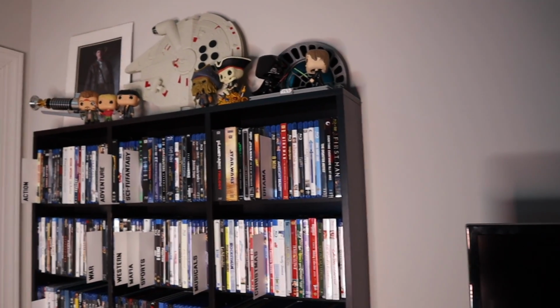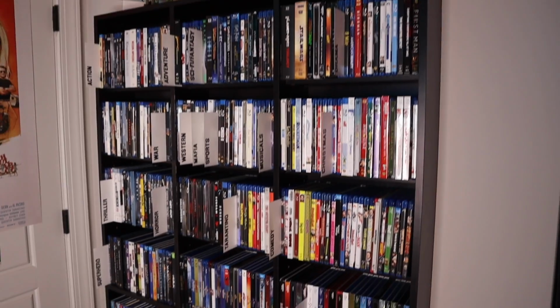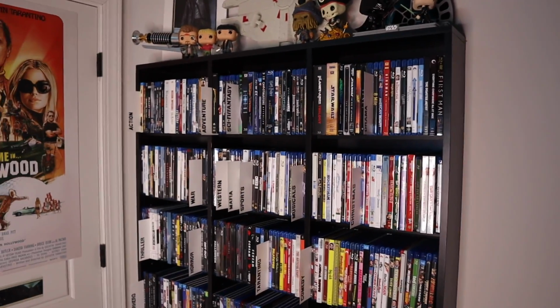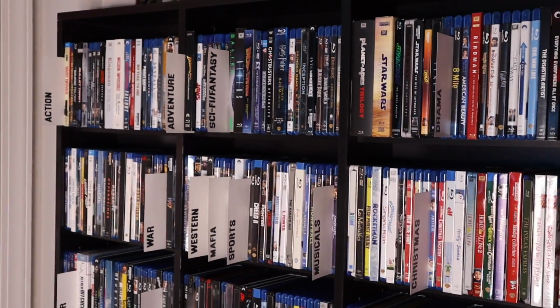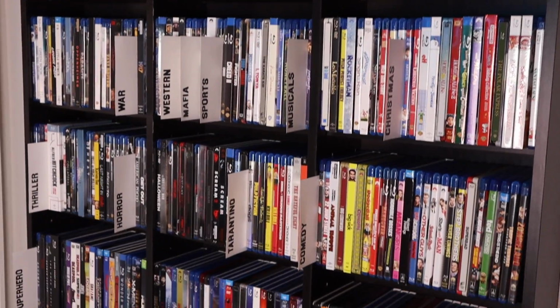So to the left of the TV is the Blu-ray shelf in all of its glory, and funnily enough, I just posted a Blu-ray collection like a few weeks ago, and I've already changed up the shelf. I've got some new stuff down there that I'll detail in a second. But here's my movies. They're actually organized by genre cards that my girlfriend Cam made. You can see we've got action, adventure, sci-fi, etc., etc. They're all here. I actually have a full Blu-ray collection video I will link up above.